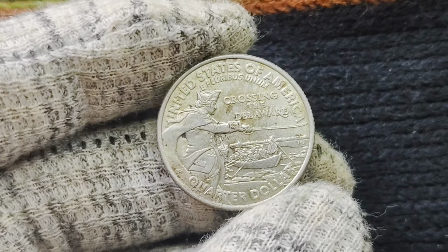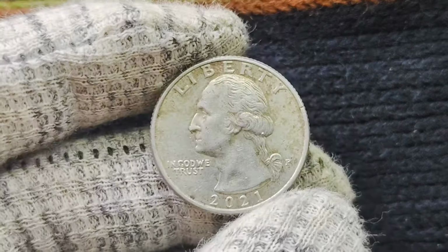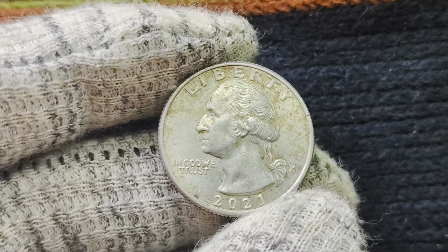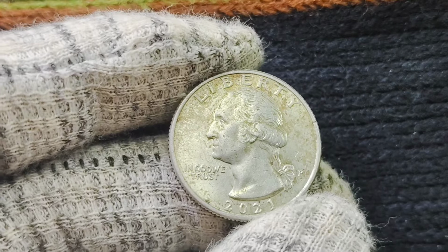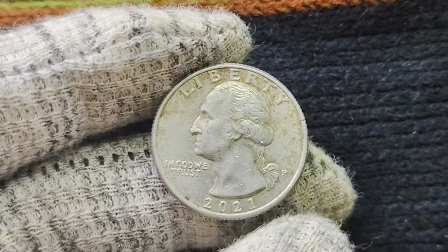The Washington quarter dollar has been in circulation for nearly a century, first introduced in 1932 to honor the first president of the United States, George Washington. Over the years, this coin has gone through numerous designs.